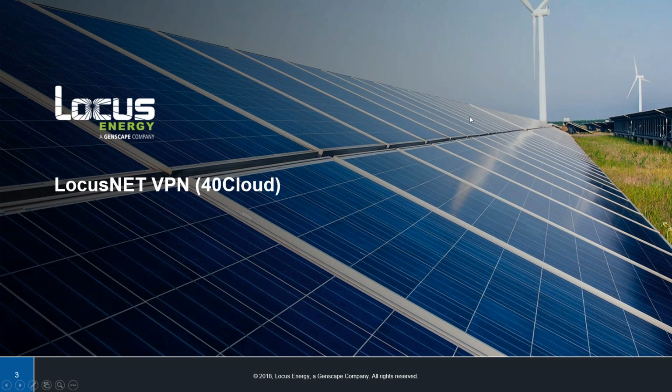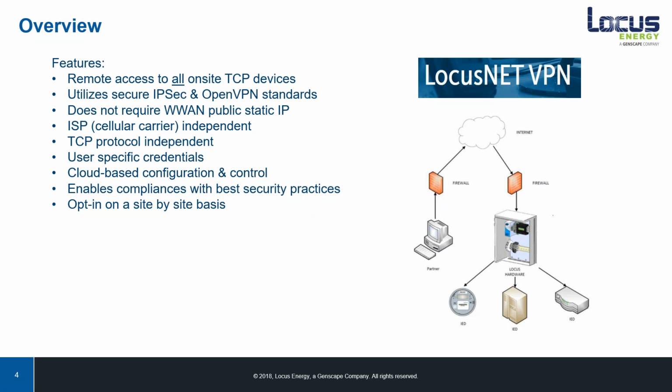So jumping into the LocusNet VPN, a lot of the time we'll refer to FortiCloud. FortiCloud is our internal partner and backend solution in this. Client-facing, and in terms of the overall implementation of the solution, we should refer to it as LocusNet VPN, but in case I use FortiCloud interchangeably, that's the reason why, and I'll go into a little bit more of an overview on how that works before we talk specifics for our use case.